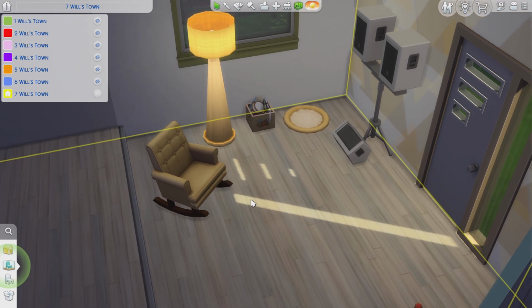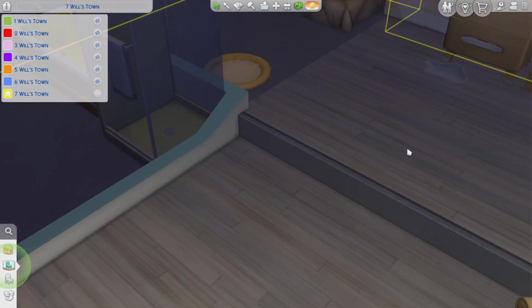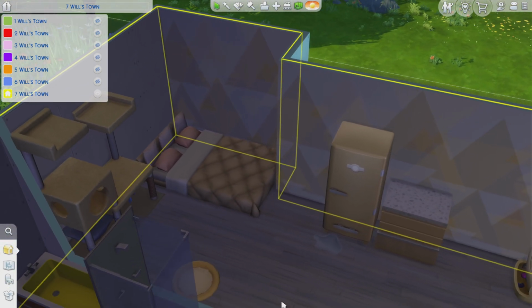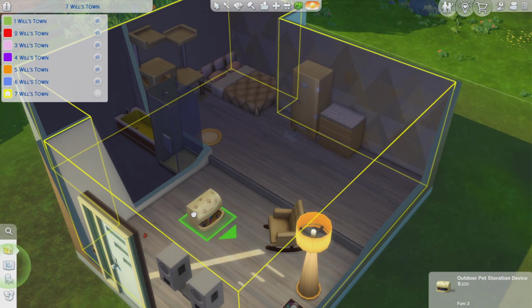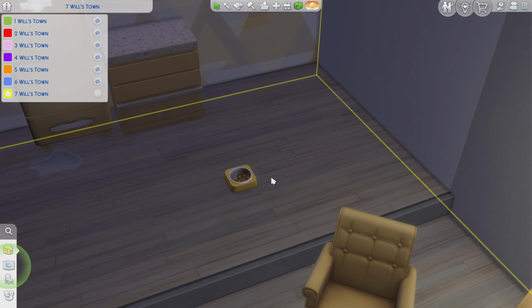I kind of want to put a cat bed. Well, I guess we can. I want to put it right here. The bedroom will be bigger. That's just what we're doing here. I think this should be down in the living room, so I'm going to put it down here. Food dish could be in the kitchen, and we can get into that other food dish anyway.